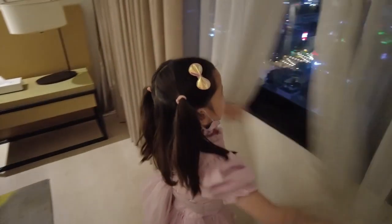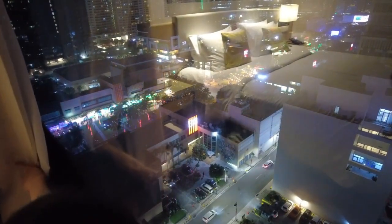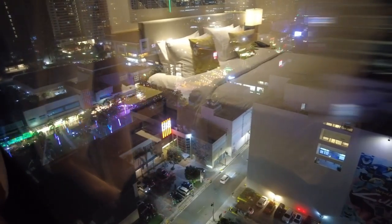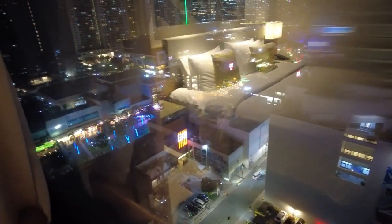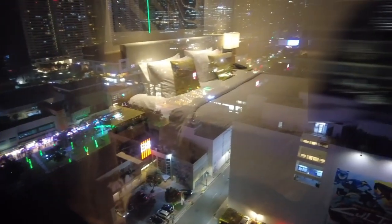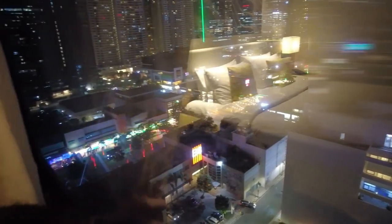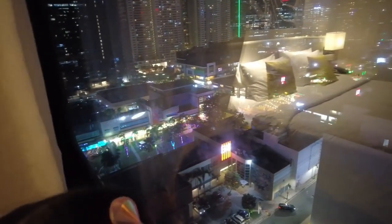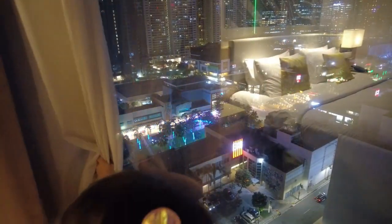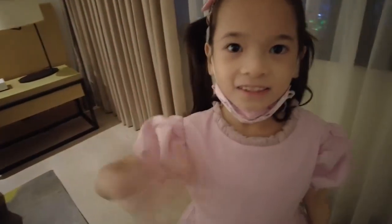And the view. Wow. So cool. So many buildings that are taller, and they're glowing up. Oh, and look over there. There's so many glowing lights. The rainbow. Okay, bye.